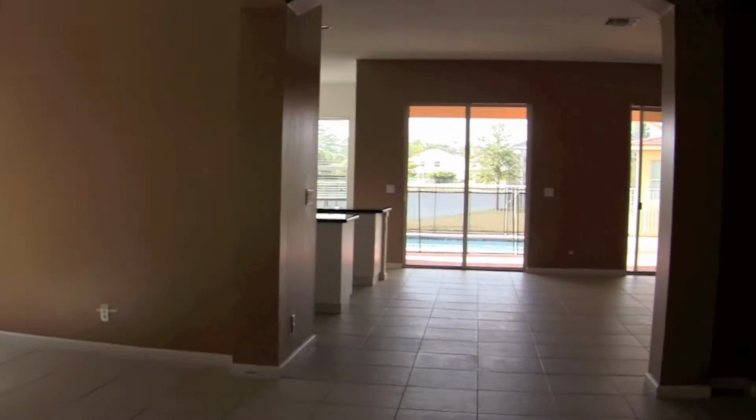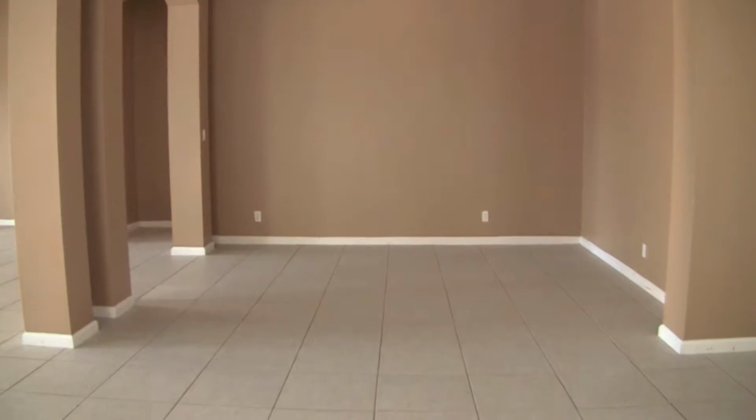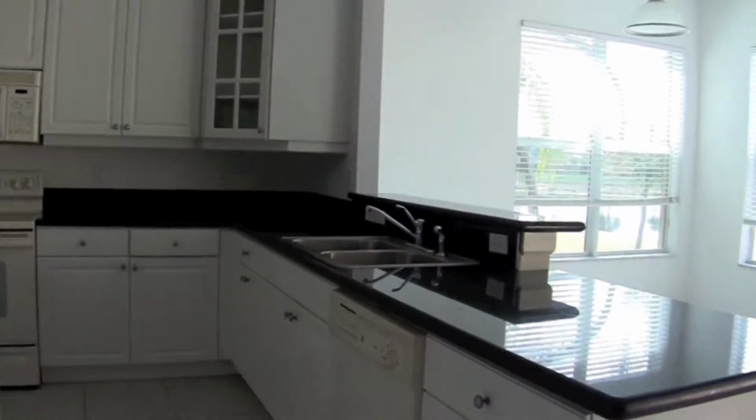Overall, the property is in good shape. It could use some minor carpet cleaning and some minor paint. I always recommend a thorough home inspection on any of the homes that I preview. Overall, in pretty good shape.